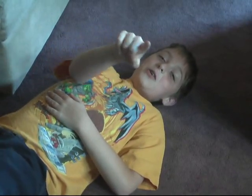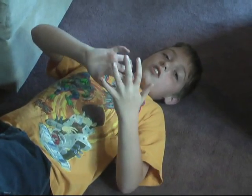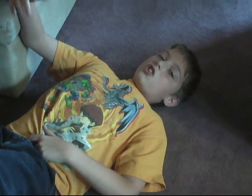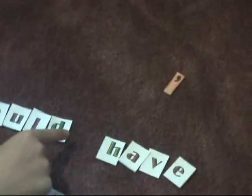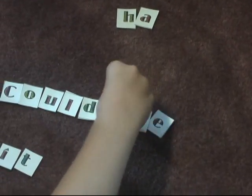Contractions are 2 or more words squished together. When words are squished together, letters begin to drop out. The apostrophes show missing letters. Like "could have," "could've," not "could of."